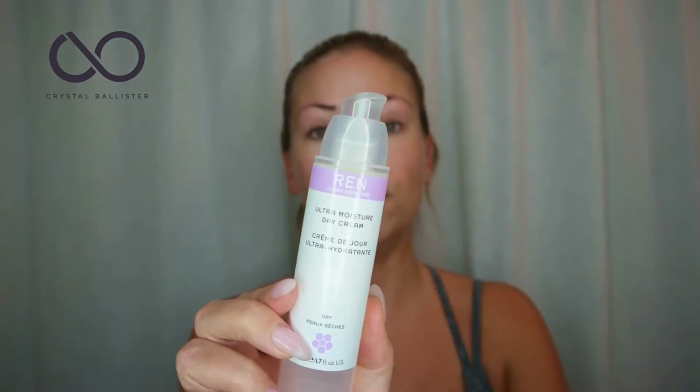Okay, so then after the plumping emulsion, I go in with my Ultra Moisture Day Cream. So this is definitely very heavy moisturization. Again, if you're oily, this might not be the best moisturizer for you. They have a balancing moisturizer. They have like a global day cream that kind of fights antioxidants, free radicals and things like that.